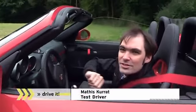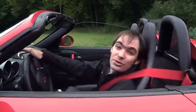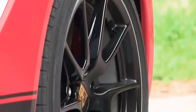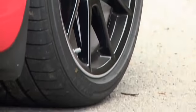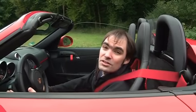In Germany, the Boxster Spyder sells for upwards of 64,000 euros, but Mathis says that's no problem, as no one needs to buy this car. They buy it because they want to. But he tells buyers to purchase a garage too, as the roof provides only minimal protection from the elements. This car isn't made to be left out in the rain.